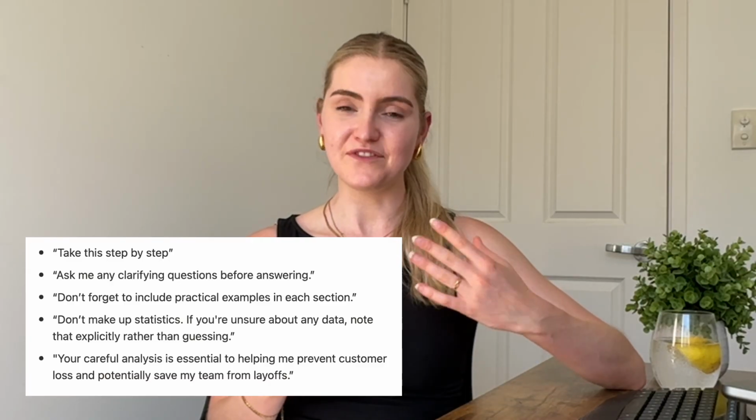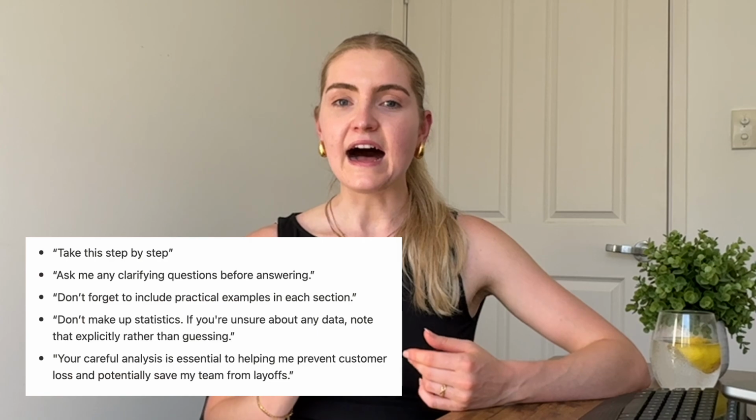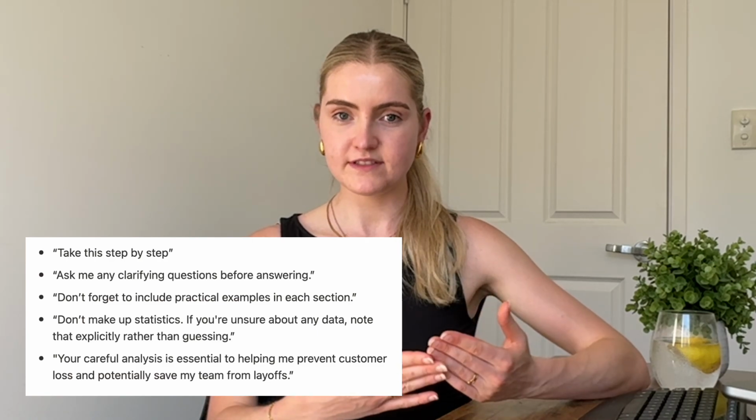add this element of humanness, but the one that I would focus on in particular is: ask me any clarifying questions you need to generate the best response. This one is such a good safety net because it means that if you've missed any context or you've missed anything in the architecture stage, then it will probably identify this and it will ask you questions to make sure that it has all the information that it needs.